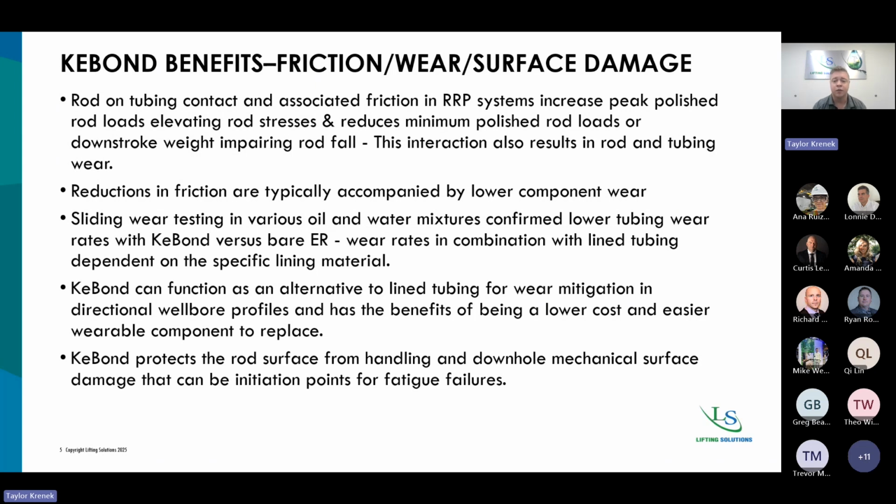KeBond protects the rod surface from handling and downhole mechanical surface damage that can initiate points for failures as well. So any surface damage, any nicks on the rod, the coating really protects the rod body from that.